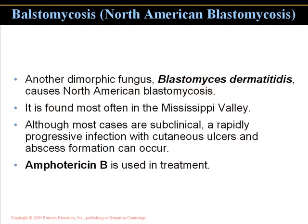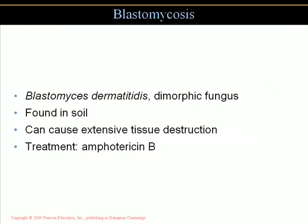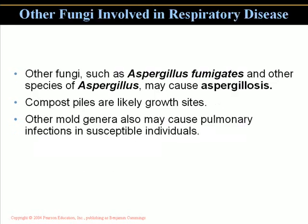Another organism is Blastomyces dermatitidis, which causes blastomycosis in the United States, often found in the Mississippi Valley, although most cases are subclinical. With progressive infection, you can get cutaneous ulcers, again treated with amphotericin B. Blastomycosis causes extensive tissue destruction and requires amphotericin to be able to treat.